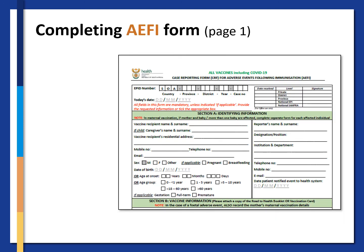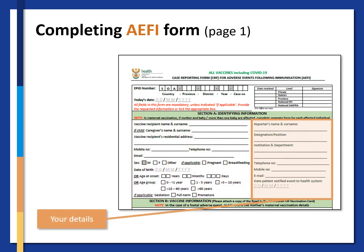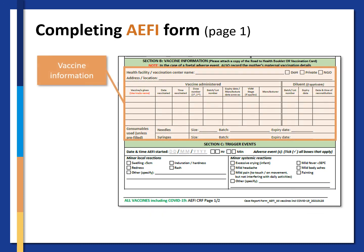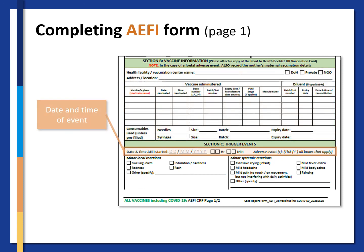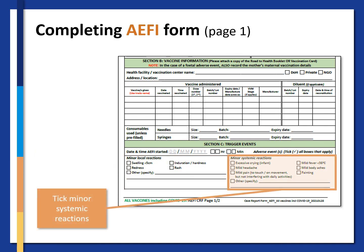Fill out this form for other immediate adverse events like fainting. The main focus of this form, however, is to report adverse events that most commonly occur within the first week after vaccination. All the same, let's zip through it so you know what's in there. Similar to the AESI form, there's space for the recipient's details as well as your details. A section for the vaccine information, as well as the date and time the event started. It then has a tick box section to complete for minor local reactions, meaning at the site of injection, as well as a section for minor systemic reactions like fainting, mild headaches, body aches, and low-grade fevers.